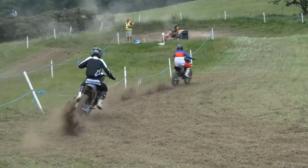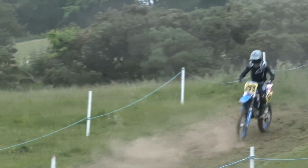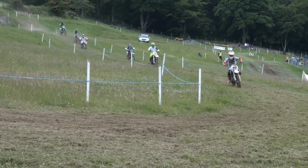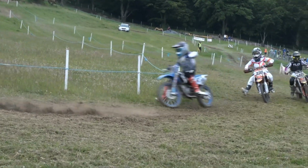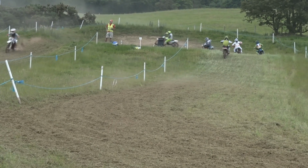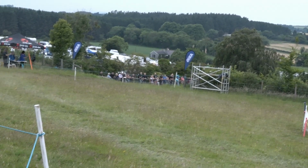Number 61 just making his way through there, that's Joel Galt. So we'll just pick up some of the other riders making their way through. Number 19 just coming into shot is Cole Morrow, who's in one of the big wheel machines. Number 146 just going through there is James Bailey. But as you can see, some quite quick little youngsters in this class.